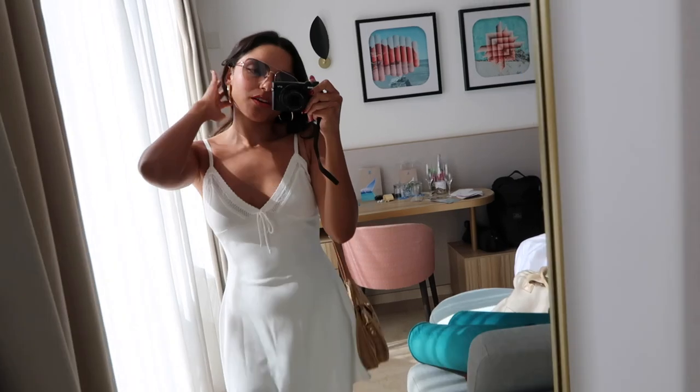And then I just paired it with these. These are actually my old Desi Key sunglasses from years back, but I love them. Perfect for beach wear. These earrings are Amazon. I'll have a link to my storefront.